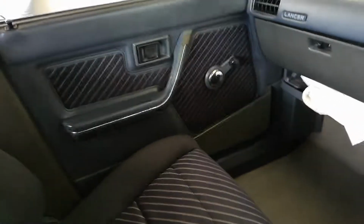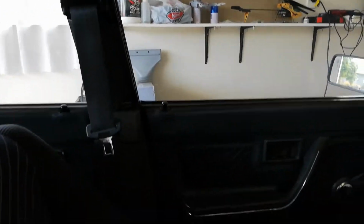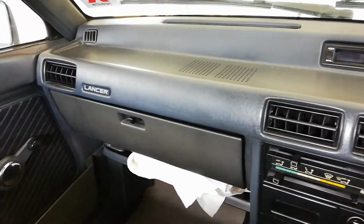So you can see the interior that you were talking about. Mine's a little bit broken there. The workshop who was doing some work on it broke it, but we'll fix that. You got the grey interior and all of that.